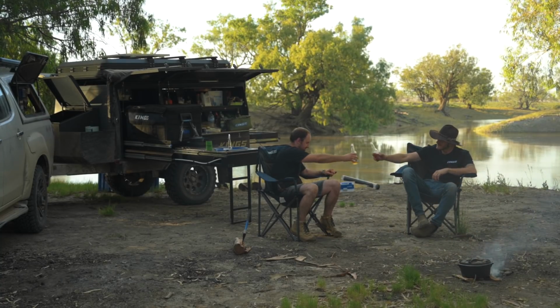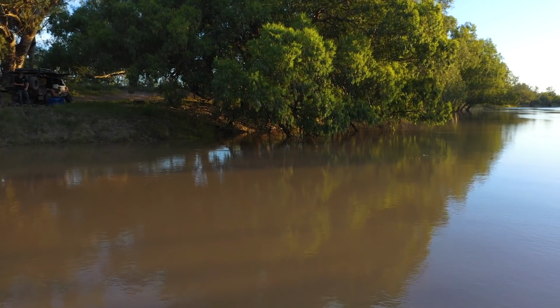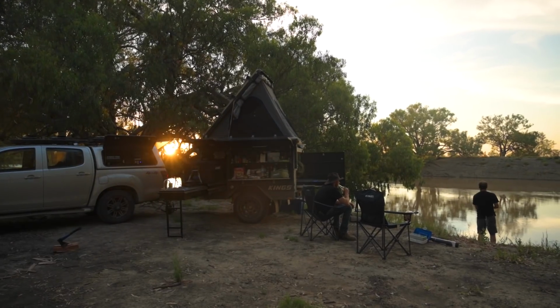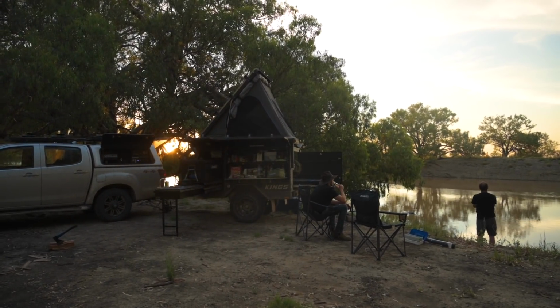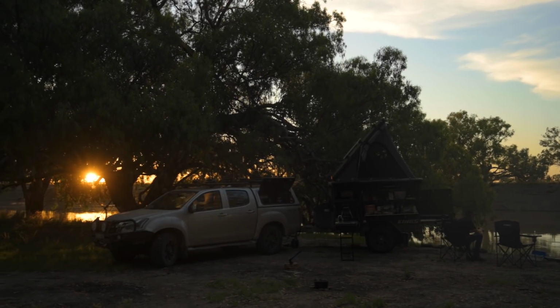Cheers. Cahn's going to be busy catching absolutely nothing for the next couple of hours, so I figure I'll kick back, open a couple of beers and enjoy that unreal sunset. It's breathtaking spots like this that make you wonder why more people don't get out west in New South Wales and explore what it has to offer.